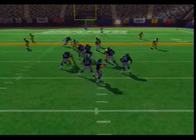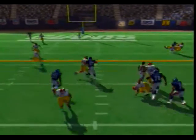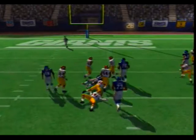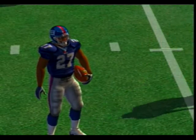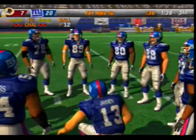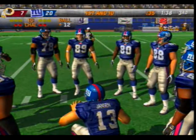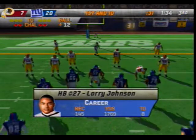Watch it! With the pass, and the catch is made. Shakes off the tackle. Ellis is there for the tackle at the 12. John has proven he's a consistent target. Yeah, especially in situations where they're looking to get first down yardage. They're 12 yards away from the end zone. Ball on the 12-yard line.